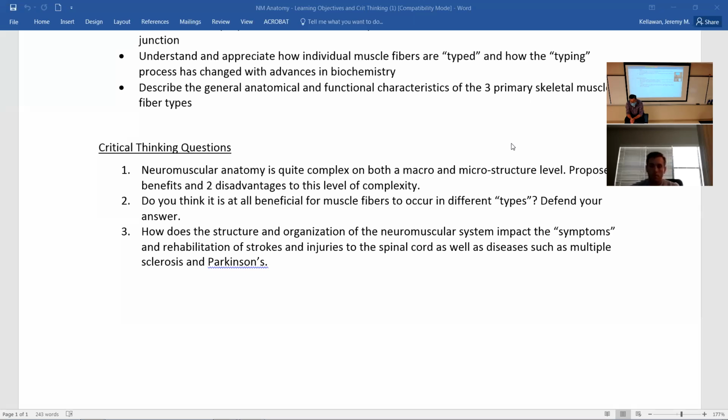But as part of his postdoc, they took mice and they cut their sural nerve. So they cut the nerve that goes basically from their knee down. And they would do that on one side.